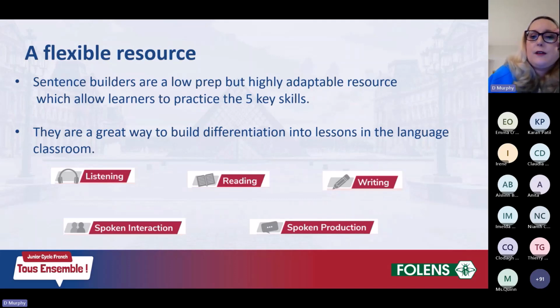They're also a great way to build differentiation into lessons in the language classroom. In the past we were more looking at, if you're a fast finisher, here's your extra worksheet, here's your extra question. Sometimes that can have a knock-on effect and knock the confidence of other learners, perhaps learners who struggle a little bit. But by all using the same sentence builder in different ways, it really helps us to differentiate in a very natural, very subtle way in the class that is not going to upset our learners.